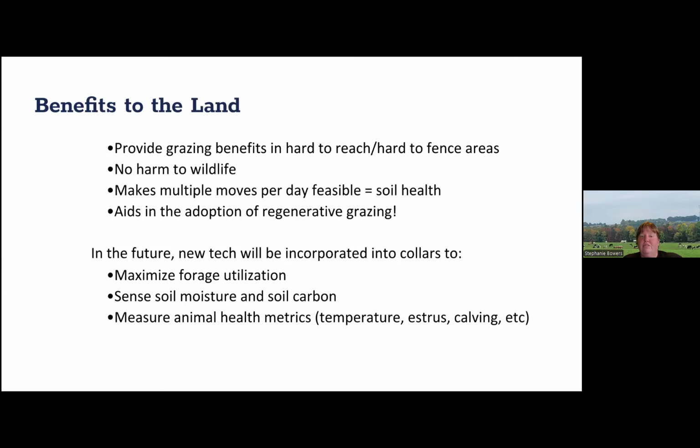Another opportunity with virtual fencing is you don't have wildlife getting caught in your interior fences. And then going back to the multiple moves per day, the benefits to soil health and regenerative ag. So that's been fascinating. We've also seen some farmers who are able to graze cover crops using virtual fencing, so you don't have all the break wires through the middle of your field. You just have a good perimeter fence and then your virtual collars on the interior. So it enables you to more fully utilize your land in a variety of ways.